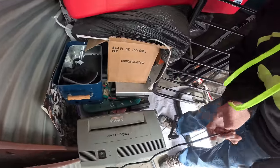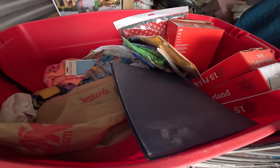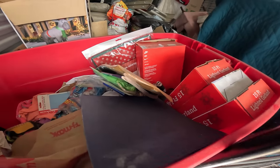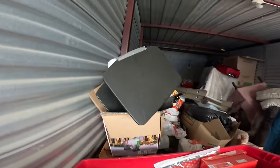And there's movies here and a dartboard. Super heavy one. Look at that. Old school. I'm going to get it out of here. I'm going to look in this bin. It looks like you got a Nike box in here. Some more clothing. I see Christmas ornaments.